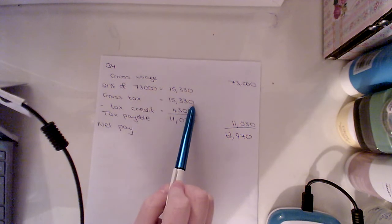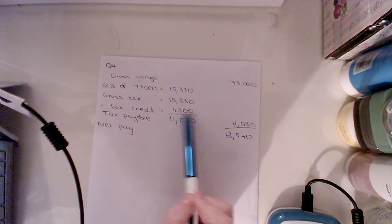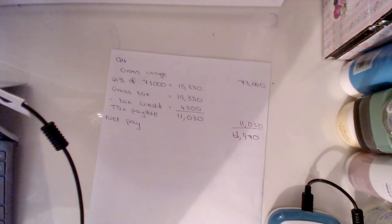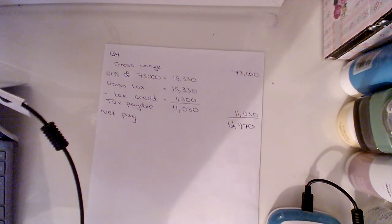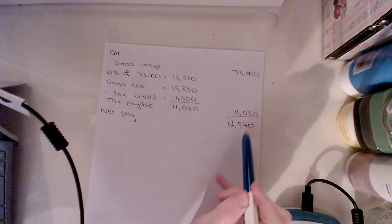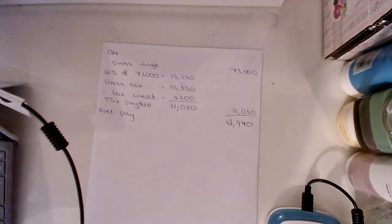So 15,330. Every single time I take away my tax credit then, and I have 4,300. So this gives me 11,030. That figure is called my tax payable. So then to find my net pay, I take this figure from this figure and I get 61,970. And that's all the questions that you had.